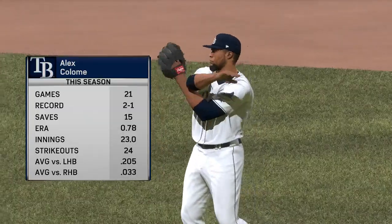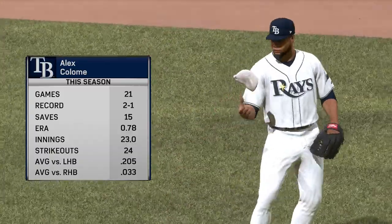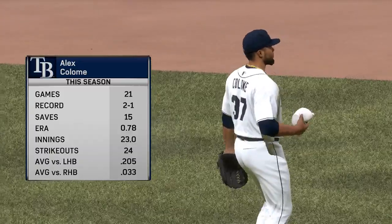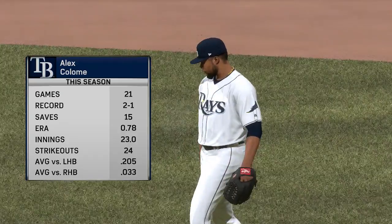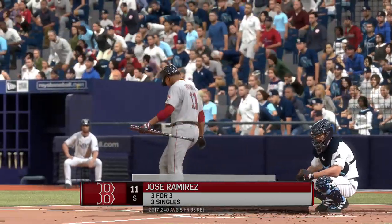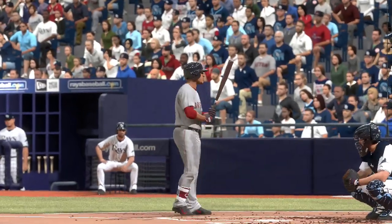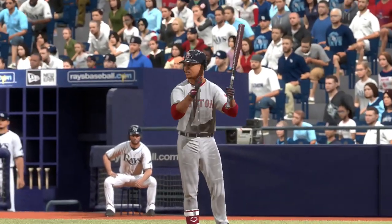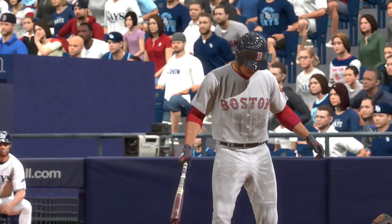Alex Colome comes out of the bullpen to shut things down here in the ninth. Stepping in, Jose Ramirez. He's going to lead things off in their half of the ninth as they try to avoid the dreaded shutout. It's never a good feeling to get shut out, and over the course of the season, it's bound to happen a few times. They've just been overmatched by good pitching.